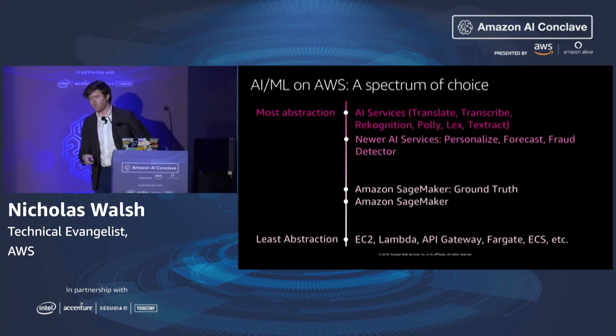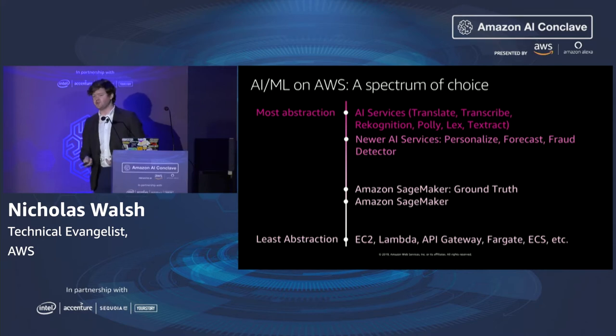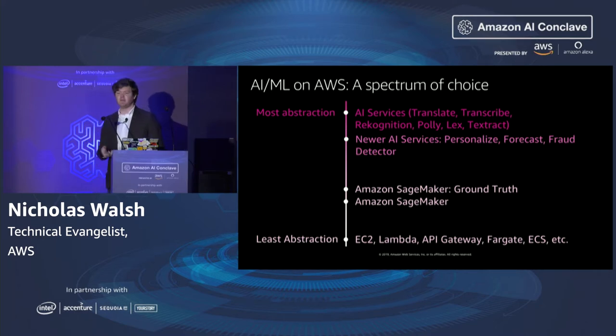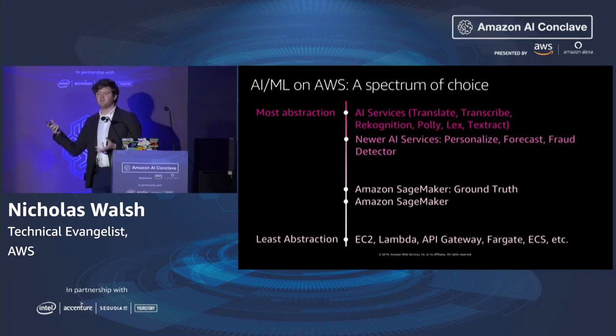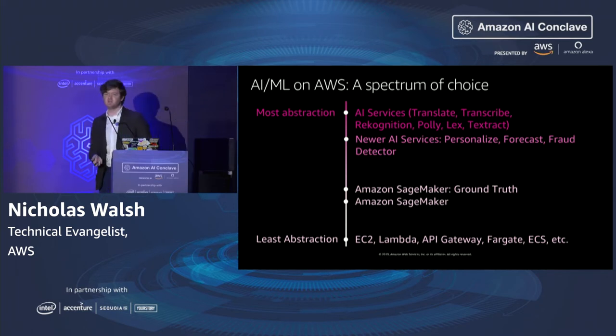These are services that, while they are completely managed, where you don't manage any of the infrastructure for training or deployment, you still have SDK plugins, essentially, that enable you to incorporate your own custom data and train your own model with the knowledge and expertise that we have learned for training and doing AutoML from a personalization perspective, as well as a time series forecasting perspective. We've done a lot of that at Amazon.